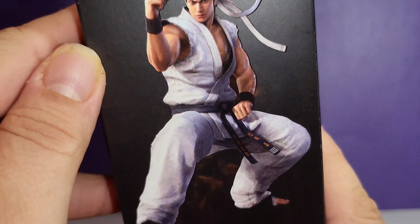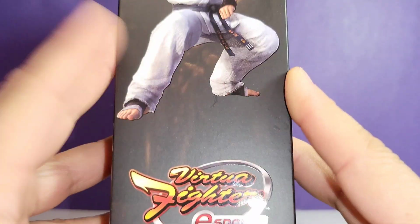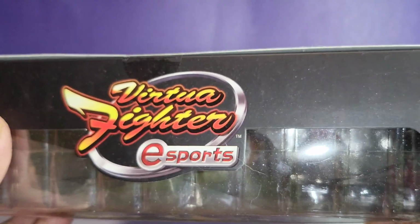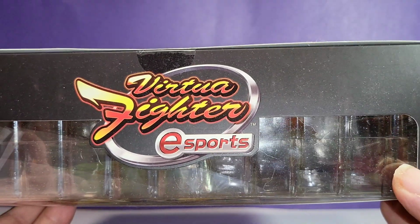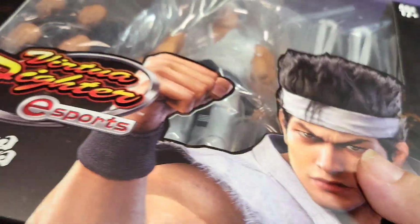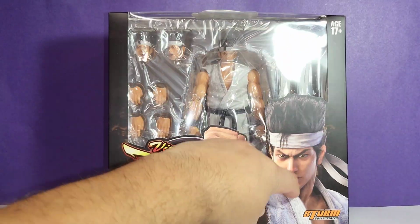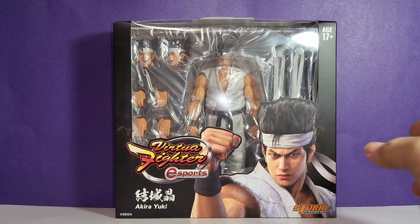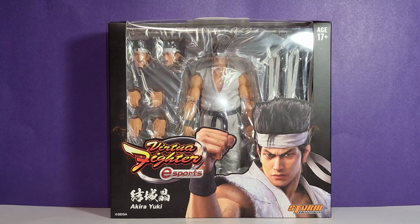This picture of the figure is from the 3D rendered of the game. Akira Yuki on the top and the Virtual Fighter logo on the bottom. And on the very top of the packaging is the same symbol of Virtual Fighter, Esports, and then on the bottom we have the same thing with legalese. So that's what the box looks like, guys. And the same aesthetic as most Storm Collectibles, for those of you that like to keep your figures mint on card. So they continue with their same style and aesthetic.